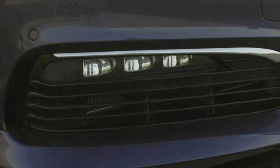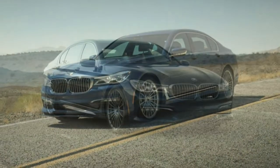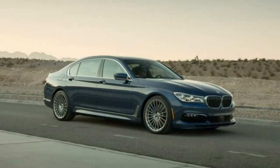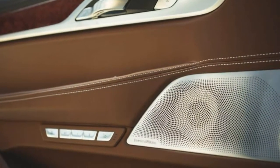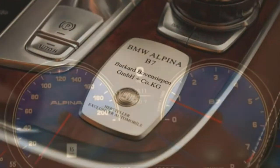Audio and navigation. The optional Bowers and Wilkins audio system sounds fantastic, and the powerful navigation system is relatively easy to learn and operate. Unfortunately, gimmicky gesture controls often trigger when you don't intend them to, adding needless frustration. At least you can turn them off.